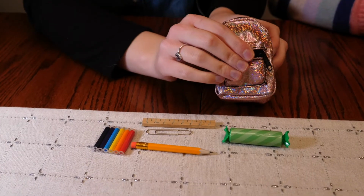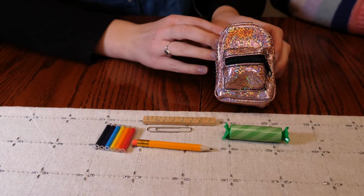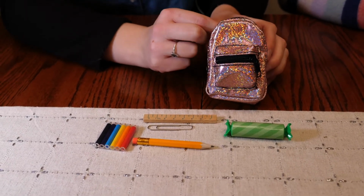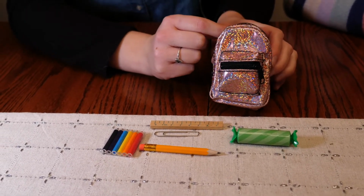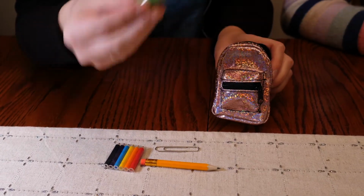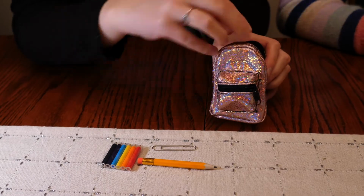I wasn't sure what to do with my tiny backpack, but then I had a great idea, and that was to hang it on my Christmas tree. Brilliant. I am using the highlighter though, like in real life, and the pencil.